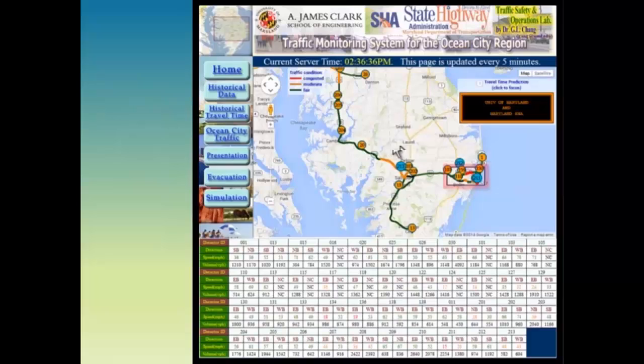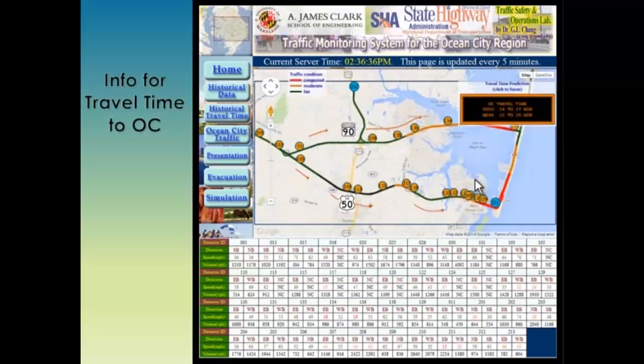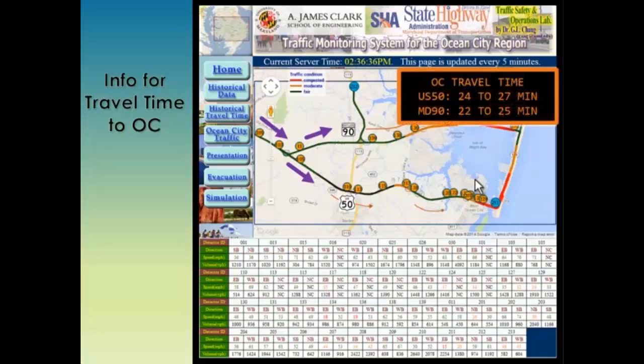This page displays real-time estimates of the travel times to reach Ocean City. There are 2 major roads servicing Ocean City, US 50 with 2 lanes and Maryland 90 with 1 lane, as shown in this map. The estimated travel time to Ocean City via each route is updated every minute.